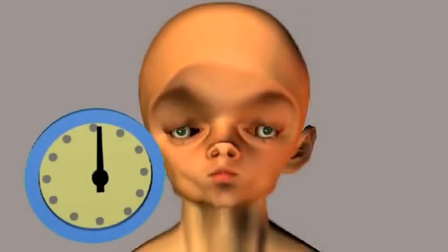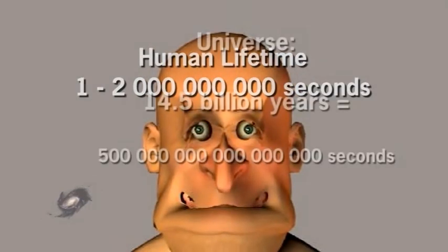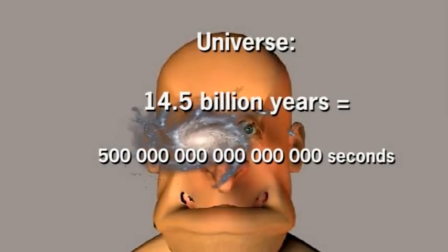A typical human lifetime lasts about 1 billion seconds, and it would take about 250 million human lifetimes to match the age of the universe. So, just how much of this can our human eyes make out? Well, with the naked eye we can see down to about 1/10 of a millimetre, or 100 micrometres. That's about the thickness of a human head hair.